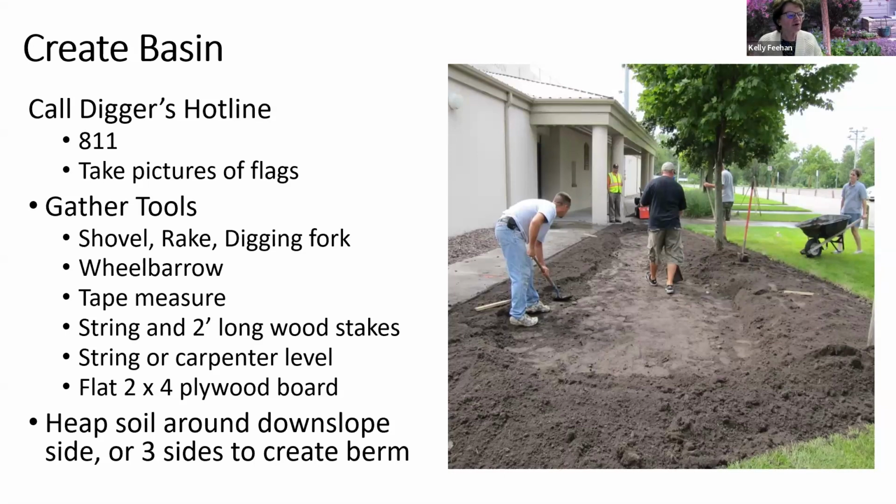The tools you're going to need: shovel, rake, digging fork, a wheelbarrow to move that soil around, tape measure. Some things we don't typically use installing a rain garden are a string and 2-foot long wood stakes. I'll show you why. A string and a carpenter level for that level bottom. And then we use a plywood board for this purpose. So as you're digging, that's how you're going to create your berms.